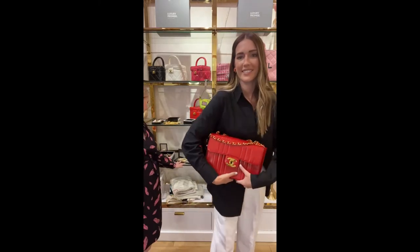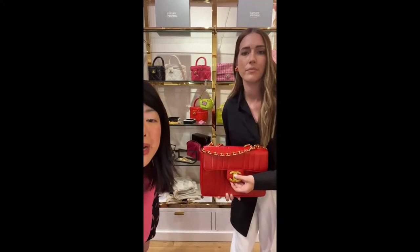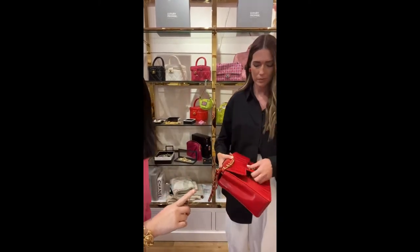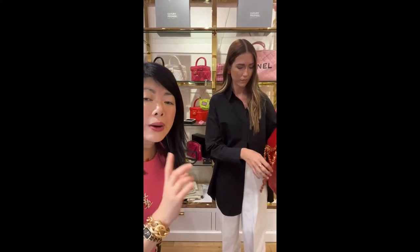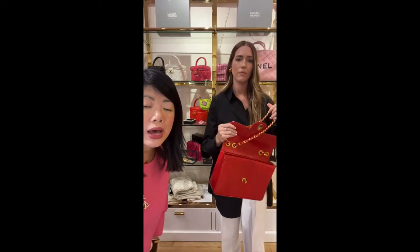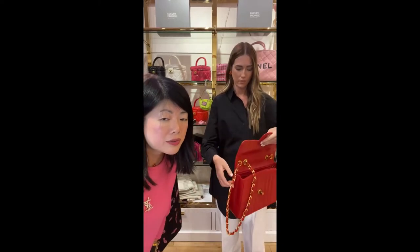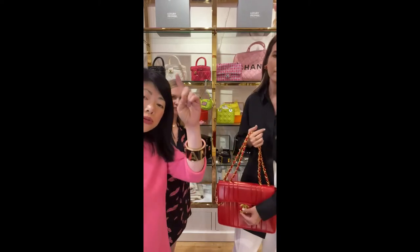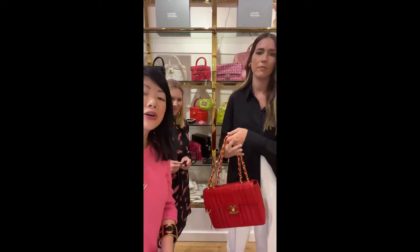Amazing. So the price of this bag, has it gone up yet? Yeah, the picture is up. The price of this bag is £7,500. It's a lambskin leather finished with gold hardware, and it's also $9,052. If you want to shop this, all you need to do is just tap on that icon just there.